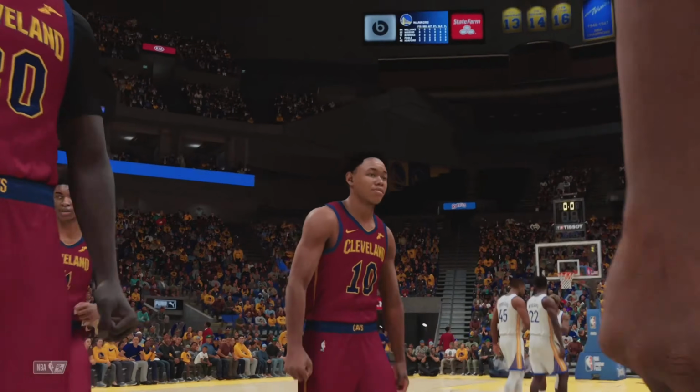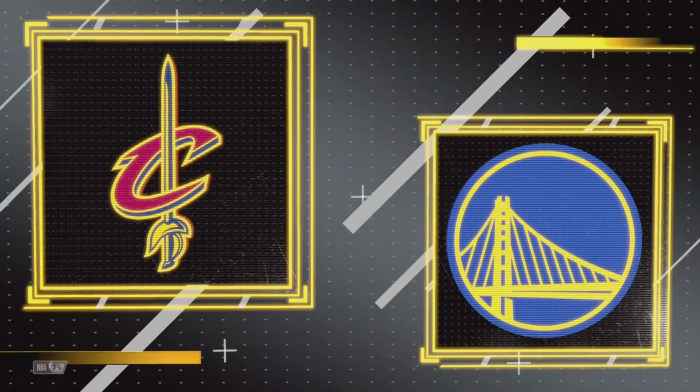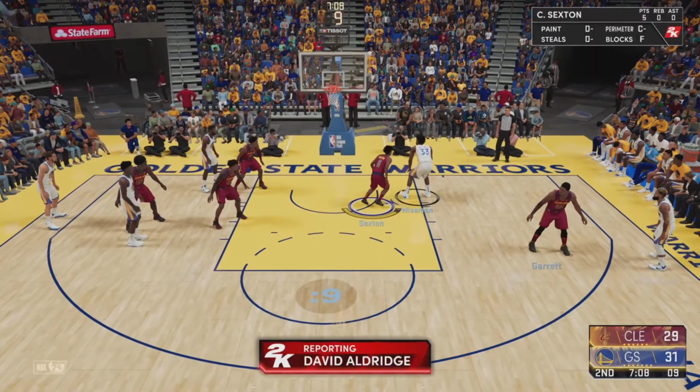A first quarter with a lot of offense. Both offenses are looking good early. Cleveland leads it 29-28. It's good to see the Cavs are still a competitive team, even though all they're really playing for now is draft position.